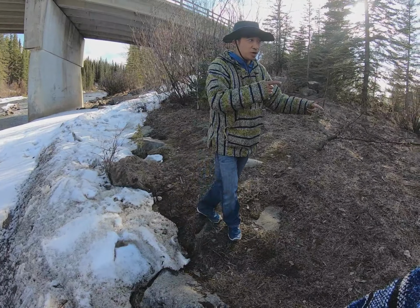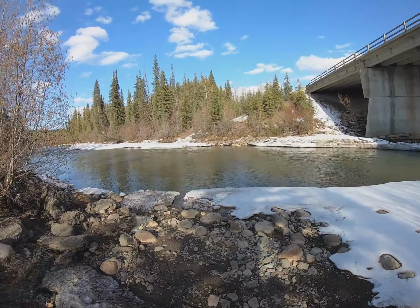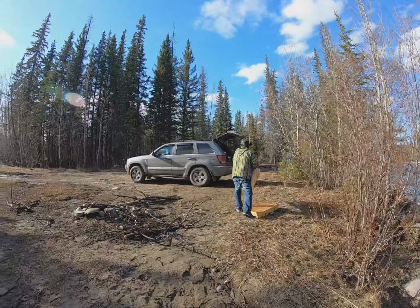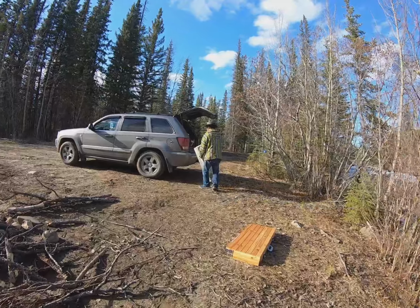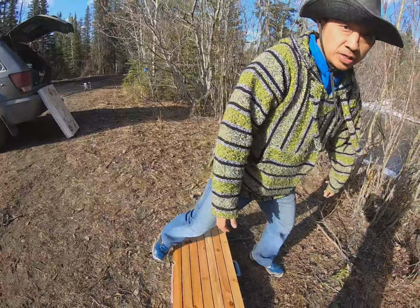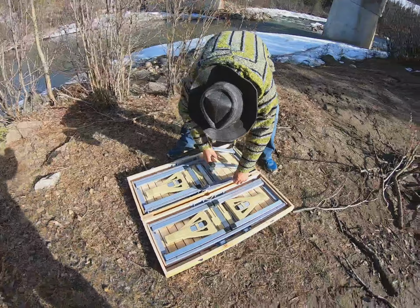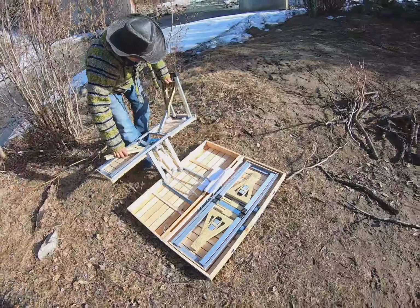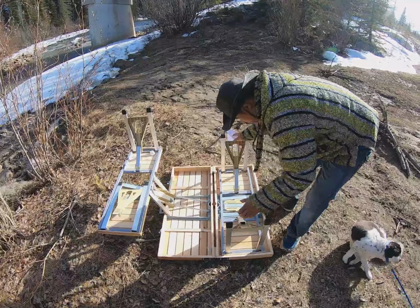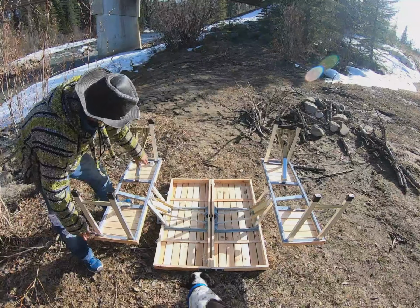Well, I got a little new toy that we're gonna check out. This is my new toy. Comes with a folding table. Check it out. Good. I like the look of this already. Look at this. Drop those, drop those.